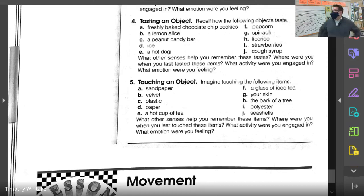Okay. How about this? As you're touching that object, what other senses are you using, or what other senses help you remember the sensation of touching, say, sandpaper? Let's go with sandpaper. The sound it makes when you rub it between your fingers. The sound it makes. It's like nails on a chalkboard. Okay. What else? Just the graininess. I don't know.